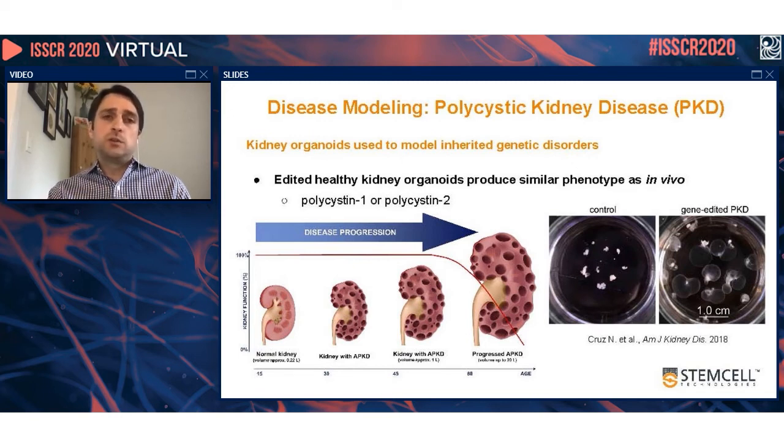Then they took these mutant and isogenic control lines, differentiated them into kidney organoids, and found that at the end of their differentiation, the gene-edited PKD lines were able to form large cysts in vitro, as you can see here on the brightfield images on the right-hand side. This really resembles the phenotype seen in vivo and demonstrates how PSC kidney organoid models can be used to study inherited genetic disorders.